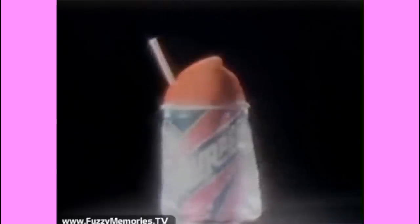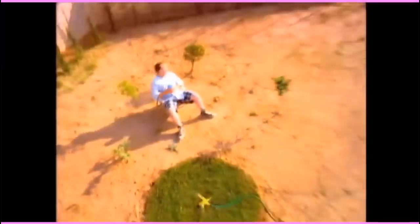Below freezing predicted, Slurpee takes the simmer out of summer. Curious, bold, rare, sensational. It'll freeze your pipes. Brain freeze.